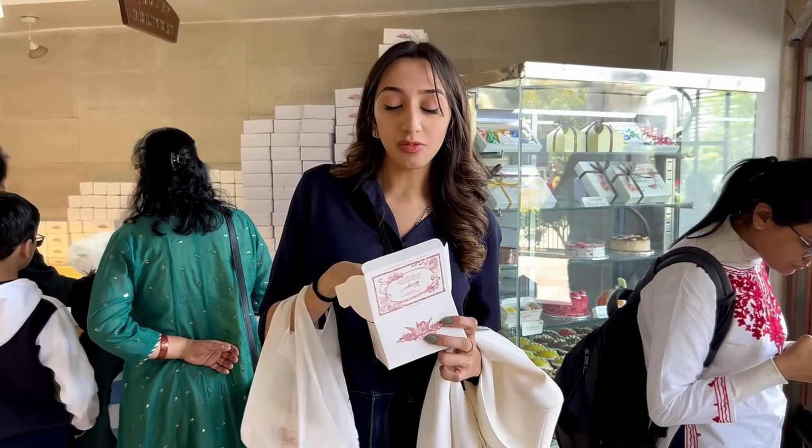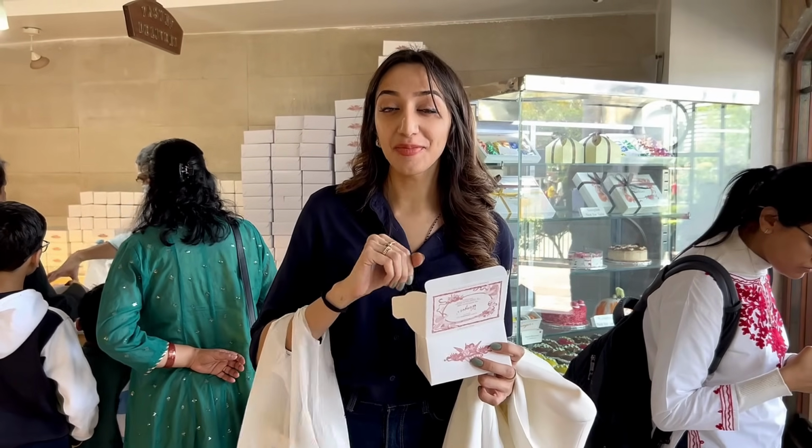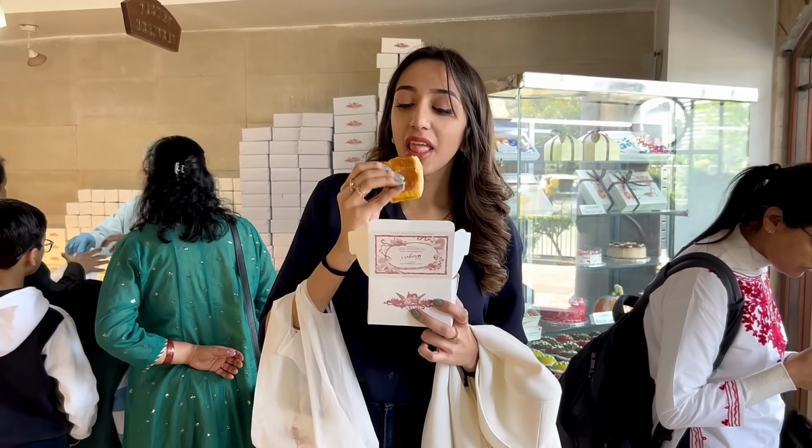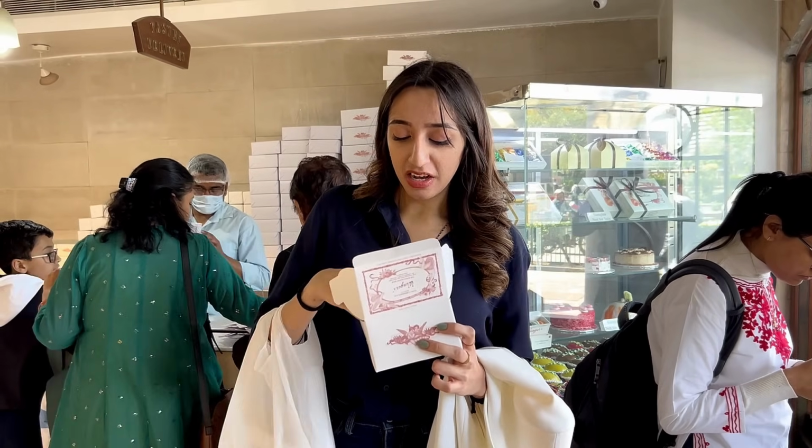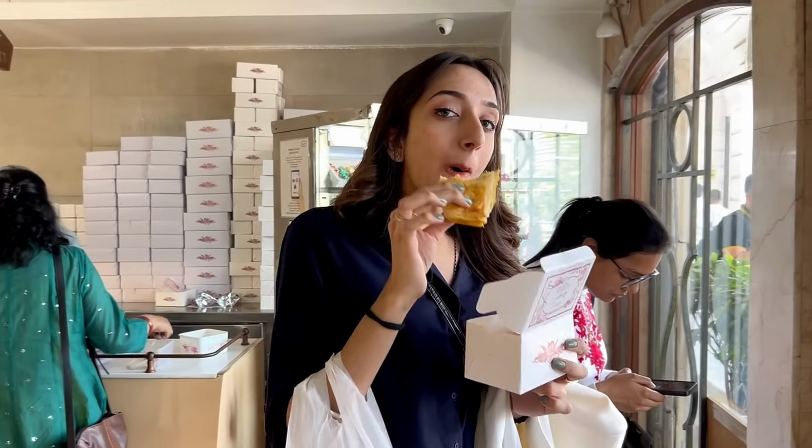So guys, I got myself one veg patty and I got an eclair bag. Let's try the patty. It's so good, it's so crispy. The filling is amazing. One of the best and oldest for a reason for sure. Let's go.